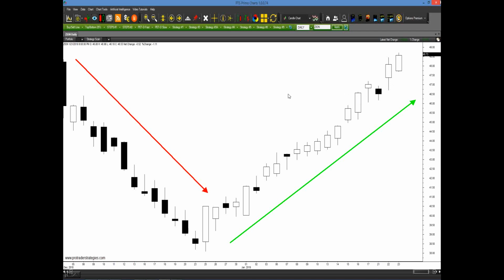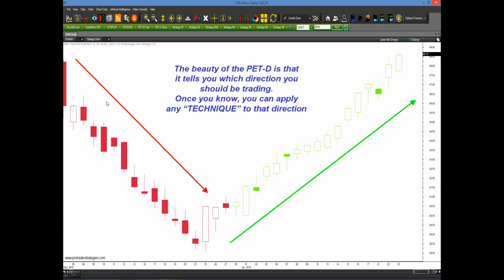Once you apply the PTD on our platform, it automatically changes the colors of the bars from green to red and so forth. To see here, we knew well in advance with a series of red bars that we were in a downtrend. And well before it started to go up and go back to the old highs, it gave us a warning with a series of green bars that you were in an uptrend. So once you know what the trend is, you can apply any technique to that direction.